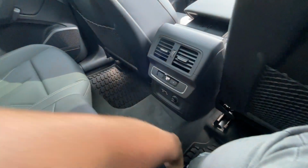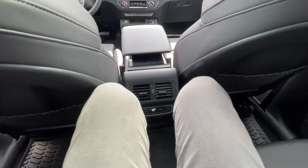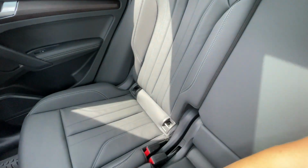Now there is a massive, absolutely massive center tunnel here. As you can see how tall it is, it's really, really big. So getting over to the other side is actually really difficult. If you're a center passenger, it's very, very cramped actually. So I would rather have 2 people back here than 3, but you can definitely fit 3 back here if you need to. No problem, but it'll be a little bit tight for them.